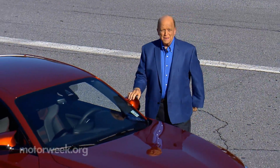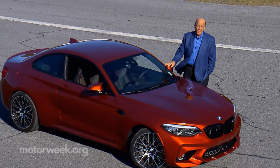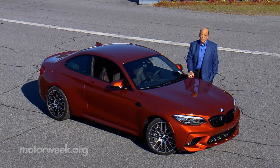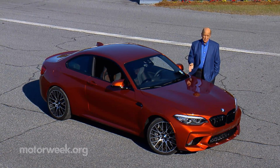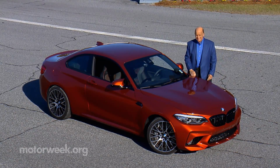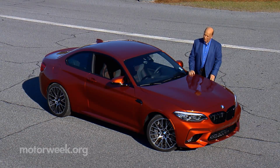These days, everything is a competition. You can't just be good at something, you gotta be the best at it, or at least claim to be, to get anyone to pay attention. Well, BMW has been the best at quite a few things over the years, and fans know BMW delivers their best in their M competition models. So let's hit the track in their hottest 2 Series and see if it's a win-win for one and all.